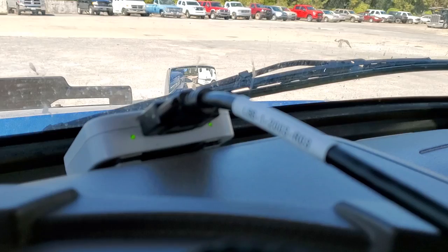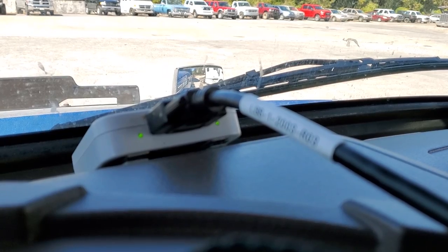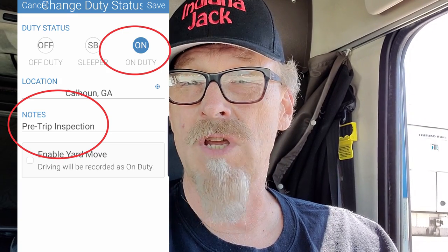So what we're going to do is a little fake pre-trip and drive a little bit, so we register that on the driving line. Then I am actually going to unplug the ELD and we're going to see how that looks. If you want to be someone that does that kind of thing, this is how you do it. You can be a cheater. And so we're going to show how to be a cheater right here on Life After Trucking.